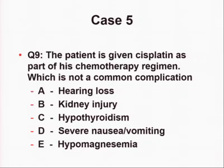All right, very good. Hypothyroidism. So hearing loss is common. Acute kidney injury is common. This is the most emetogenic chemo that we can give. So nausea and vomiting is very common. And then it does cause electrolyte wasting in the urine. So hypomagnesemia is also very common.